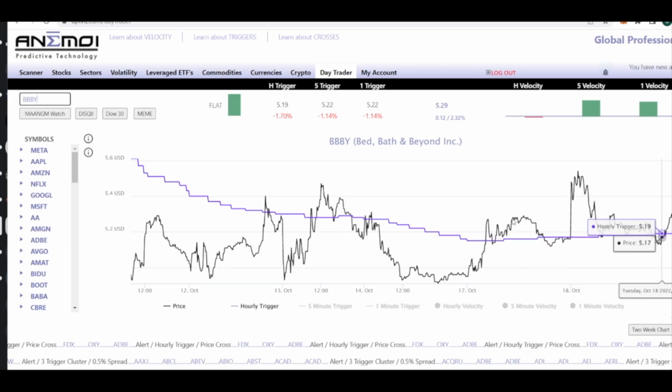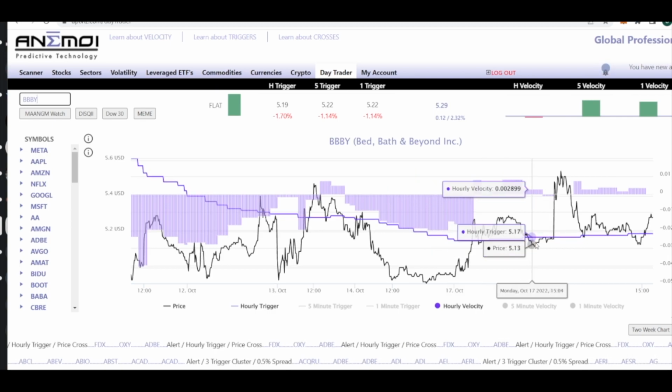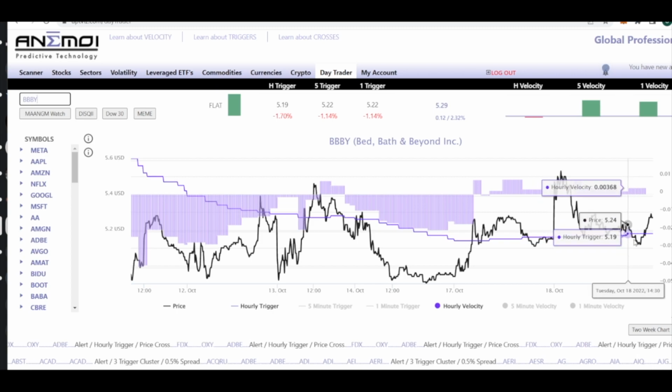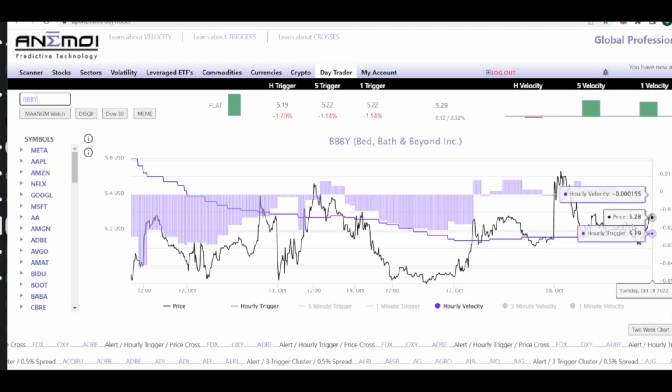We haven't really been able to get too much of a lift over it, but you could see positive hourly velocity in this hour, and price is able to resolve to the upside. Positive hourly velocity in this hour, and even when price sells below the hourly trigger, it resolves to the upside. So price closed at 5.28. Hourly trigger is at 5.19.